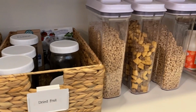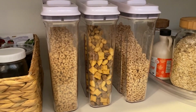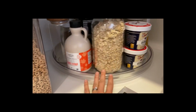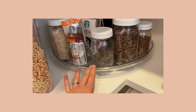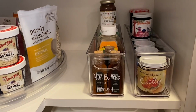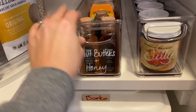We're gonna move over here into the breakfast area. What's really great about this is these containers allow you to see how much you have left. Got one of my awesome giant 21-inch spin trays over here. And I've got just a lot of different breakfast items on here. The breakfast item, but also a lunchtime item, something we use a lot. Nut butters, honey, and jelly. So those are all here in these awesome InterDesign pantry bins.